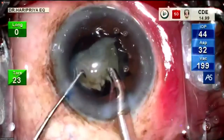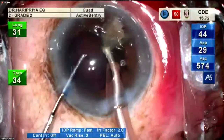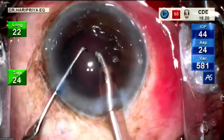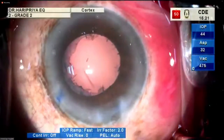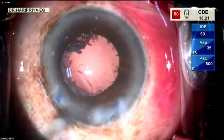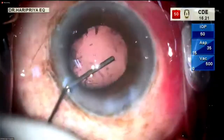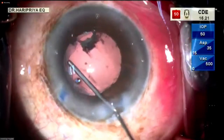Quadrant. Red low epinucleus. There's hardly any epinucleus. It was all nucleus only. So again, the cortex, whatever we have in these mature lenses, can be quite sticky. So again, just washing the bag, the equator of the bag, loosens up the cortex, whatever little is stuck there.